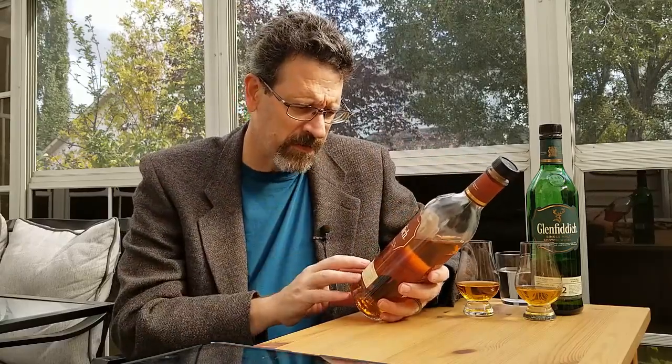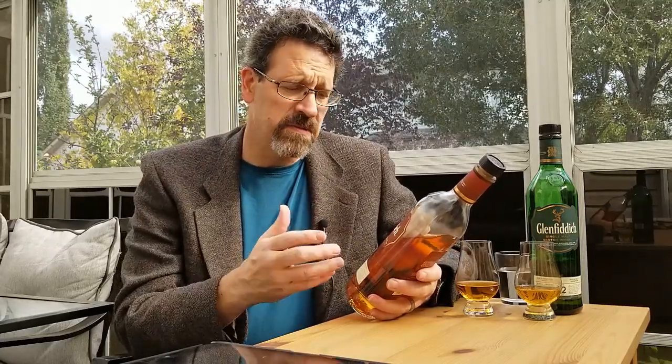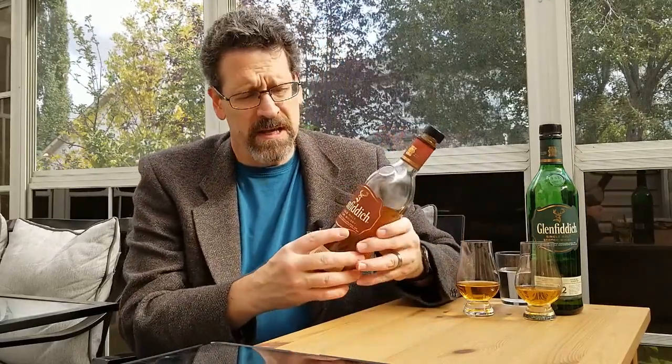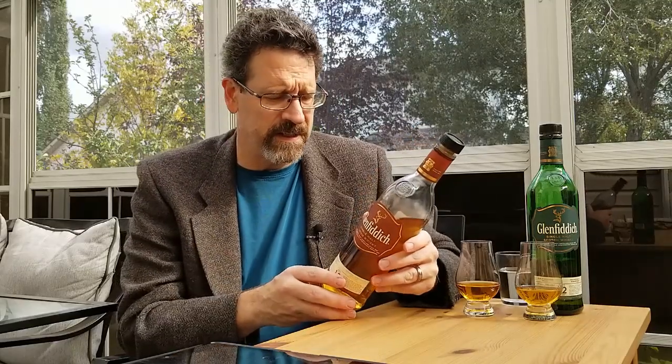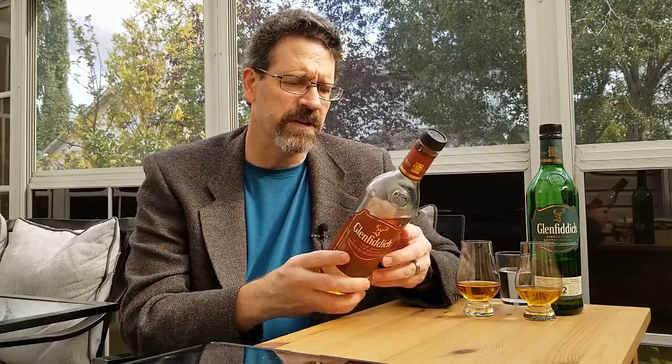So this bottle, it's bottled at 40%. Of course, I'm in Canada, so they don't have to say, but I feel like there must be some coloring and definitely chill filtering. So it's not going to check those boxes for us whiskey geeks. But it's got some interesting things behind it.